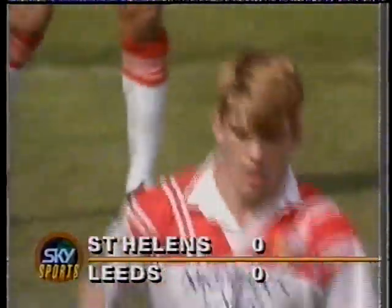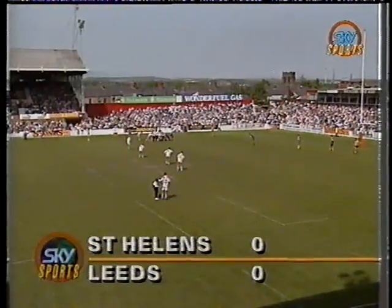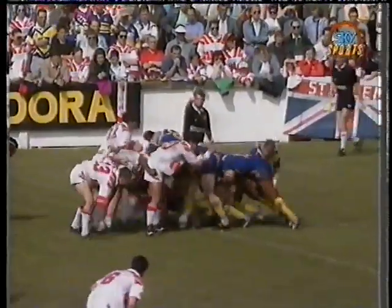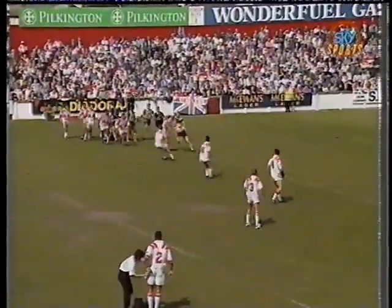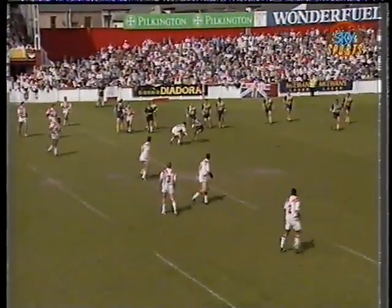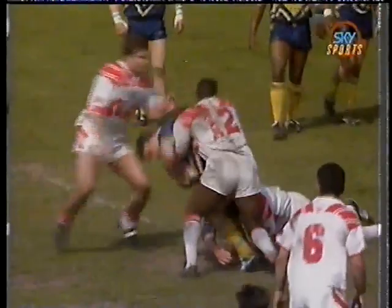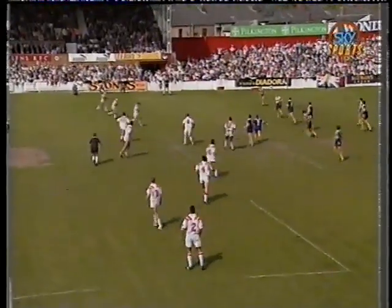0-0 then, 23 minutes gone. Still 0-0, St Helens against Leeds, as this scrum goes down. And now Jim Fallon. Schofield. A quiet opening 20 minutes or so to this match. Well, both defences are pretty strong. It's like a tin of sardines. Both have got the key, they just don't know where to start.